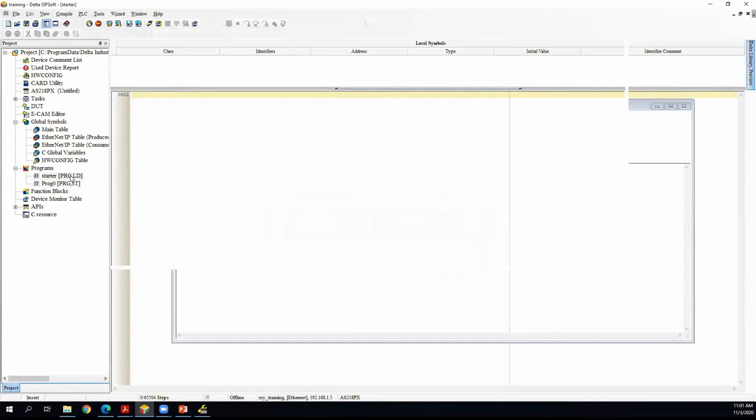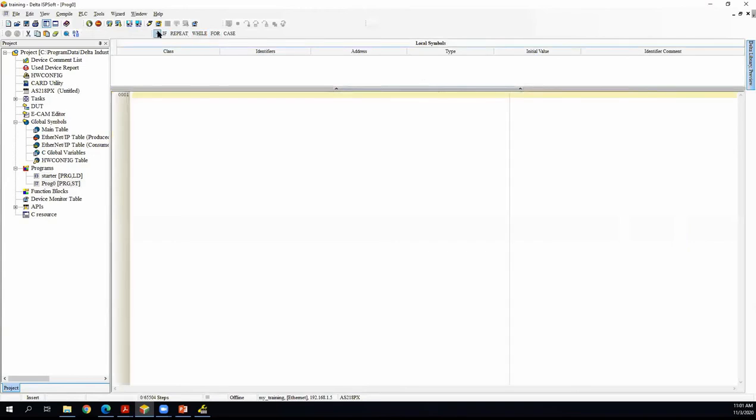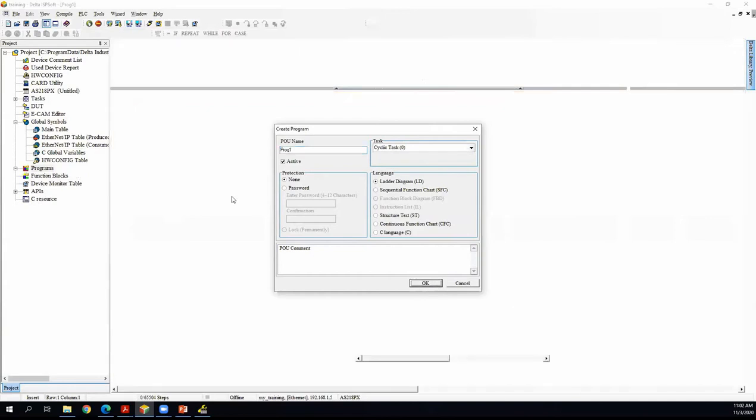Here you can see the differences in the programming area. For instance, here is the contact. You get the contact, put it over here, and give an address. Then you go over here, put an output, and give an address. For ST, the toolbar is different, and the place is different too. So this is for ST. Let me add another one, then I'll show you the task. Let's call it program 1, not a problem, and ladder diagram is fine.